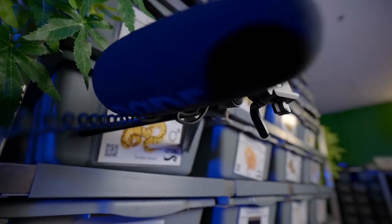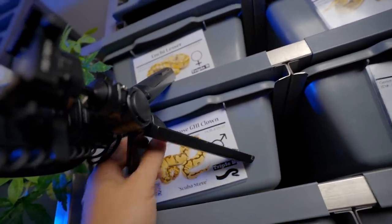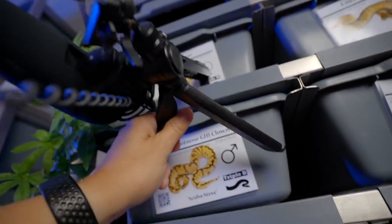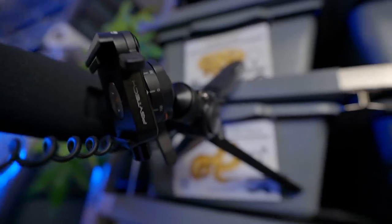There's some cool stuff. I got this new tripod thing that can hang anywhere. I mean, I guess I could show it to you. Look at that thing. How freaking cool is that? That's my microphone attached to the side of the tripod. It has a little thing there so it can just hang on anywhere, and it's super versatile. I'm super stoked about it. Anyway, moving on. Let's take a look at this scene first.